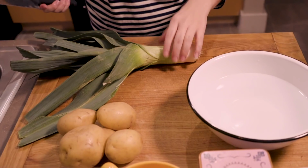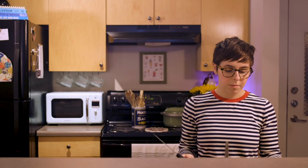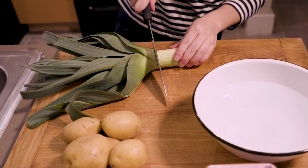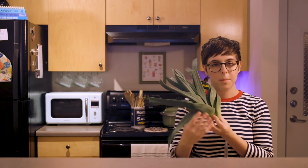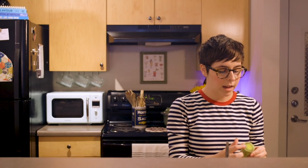And I'm going to wash my hands. I'm just going to take my leek and just lob the head right off, because these green things, that's not what we're messing with today. Goodbye, my friend.